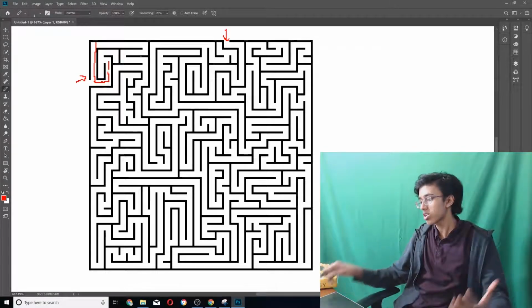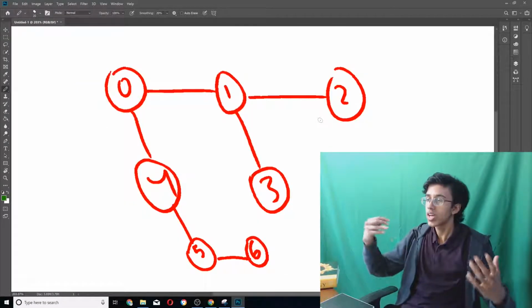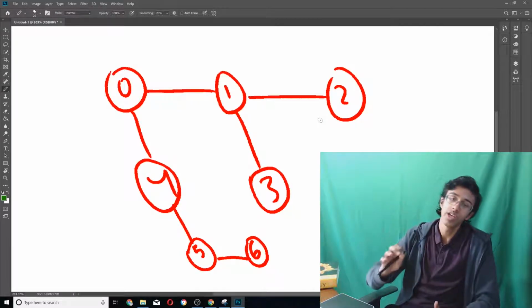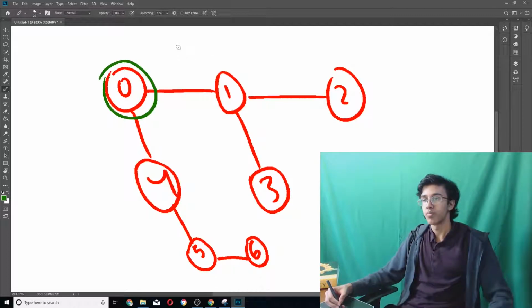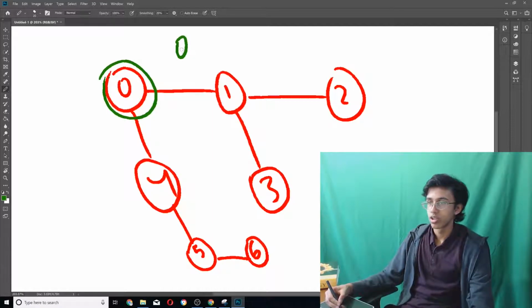So let's transfer this from nonsensical mazes to actual CS. Alrighty, we have a nice little CS graph here, and now we're gonna do DFS on it. Not BFS, we're gonna do DFS this time. So we're gonna start with 0. And we put it in our line just like we did in BFS. So 0 is first in our line, right?